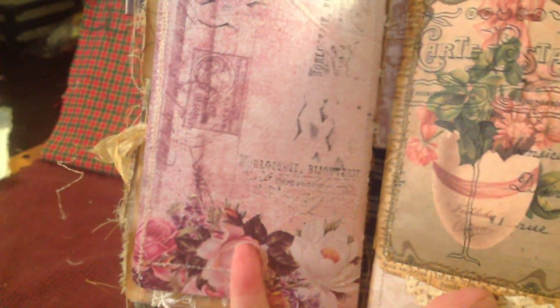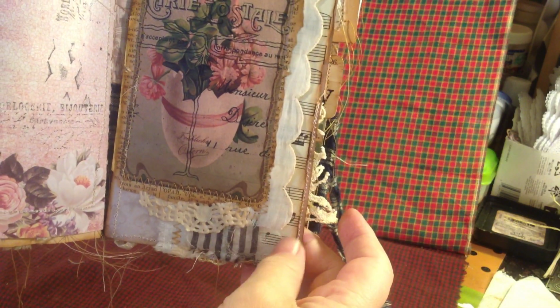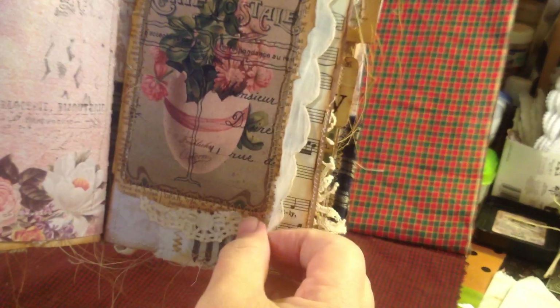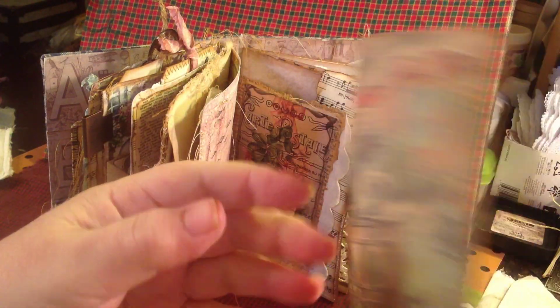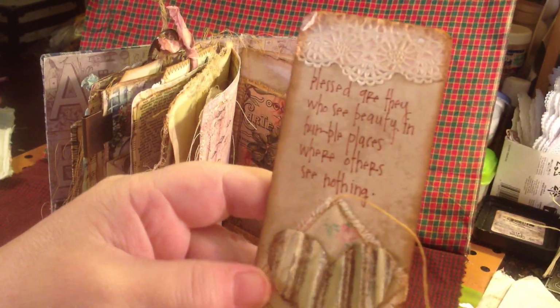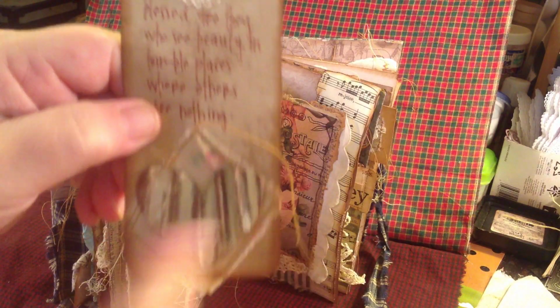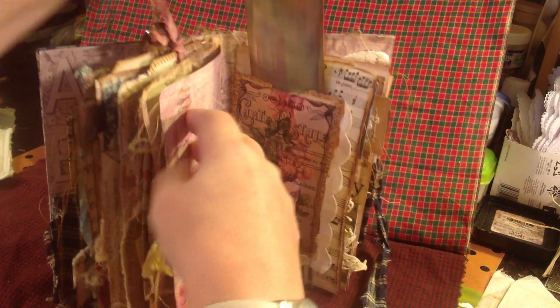And then on the next page, this is Prima paper. I did some stamping on it, but otherwise I left it blank because I thought it was so pretty. And here is another tag, and it's got, oh my goodness, music paper and fabric and a handkerchief and a doily and all kinds of stuff. And then inside here is a tag, and it says, "Blessed are they who see beauty in humble places where others see nothing." And there's a doily at the top, and then this is a corrugated cardboard heart that I distressed and put on some fabric. So that goes in behind the tag.